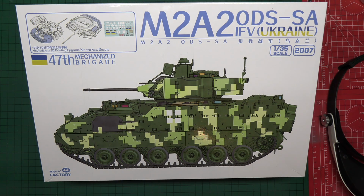The boxes, average, you know, sturdy bottom, flimsy top. Yeah, it's the same as most people, to be honest. So packaging, a good average.